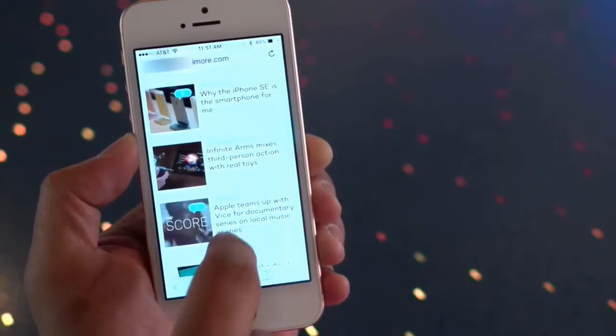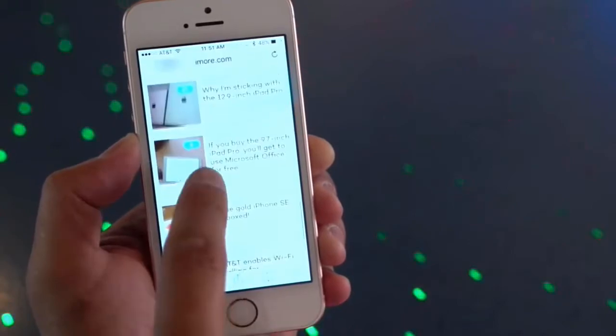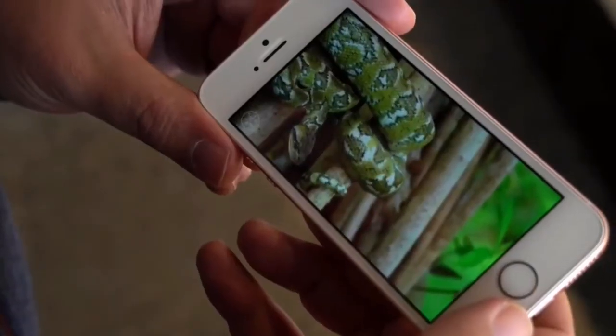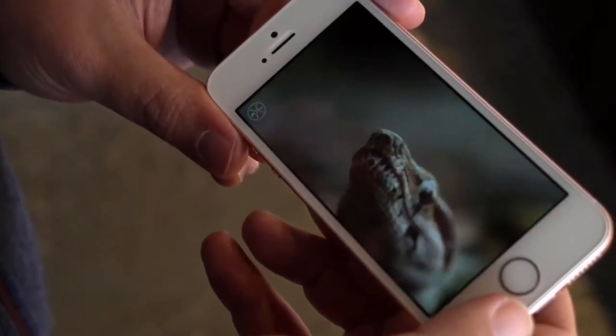I suspect for many of you, Apple had you at A9, 12 megapixels, 4K, Apple Pay, and a 4-inch iPhone. If even 10 to 20% of iPhone owners have been waiting on a smaller iPhone to upgrade, that's tens of millions of now very happy customers.